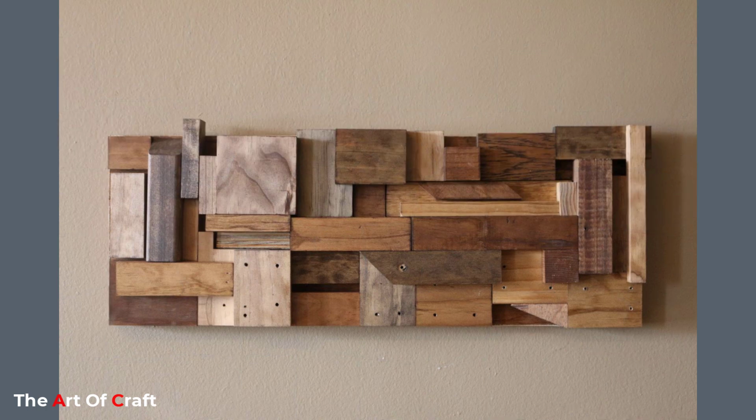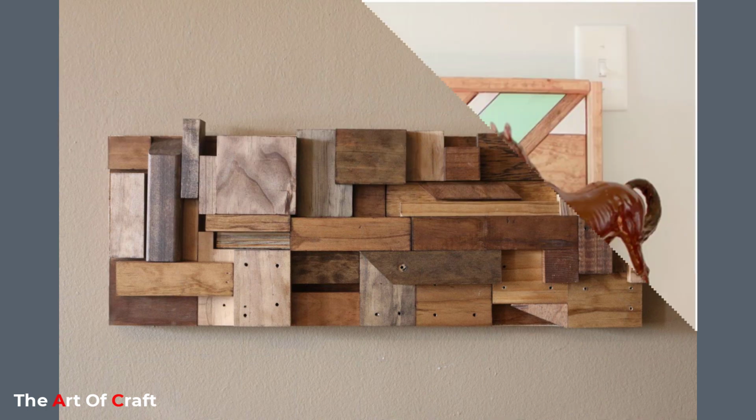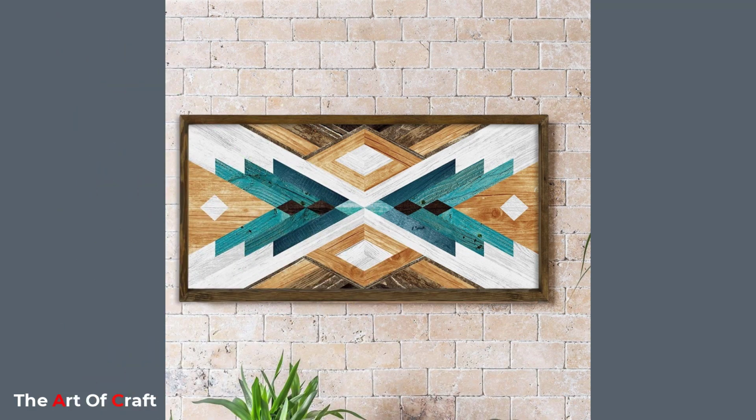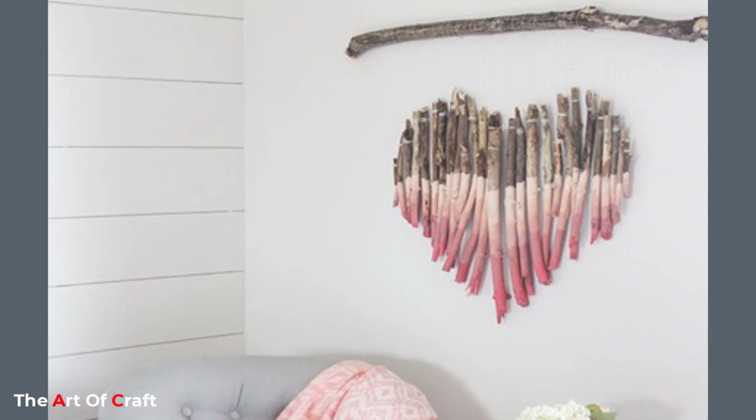These wooden wall decor ideas save you both time and money compared to traditional artwork and are incredibly easy to customize. You can even refer to these ideas and make your own DIY wood wall decorations.